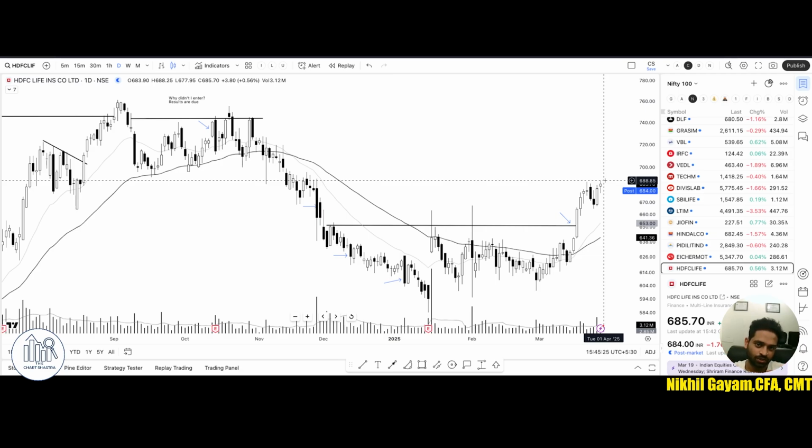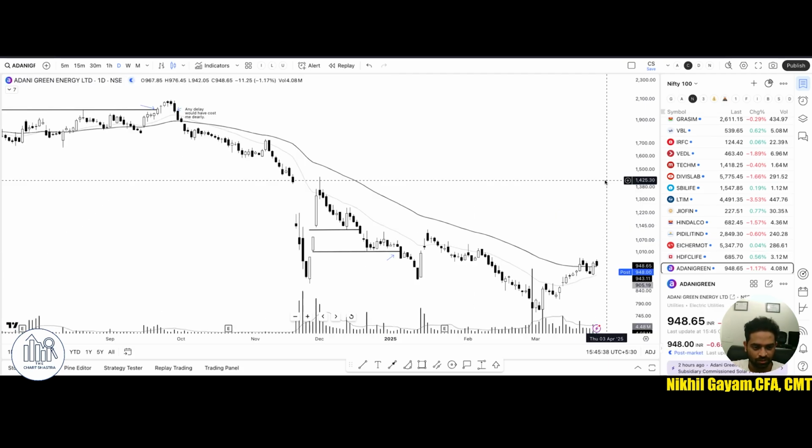Bajaj Finance, Kotak, all these names come under the first category. Probably the next names are those which did not correct much. The third category will belong to those which are trying to recover before the market is recovering. That's really, I can put that into that category.